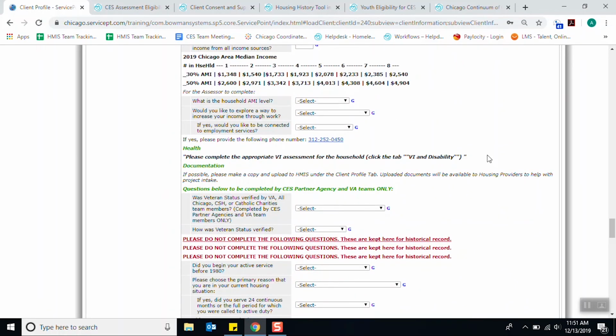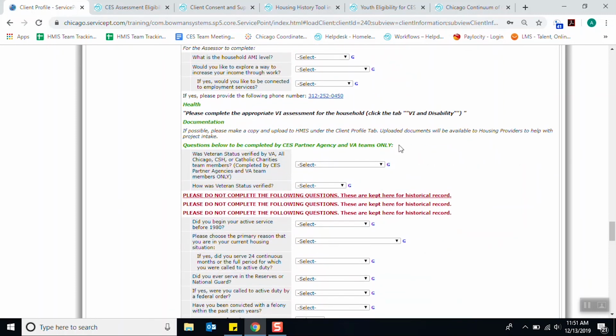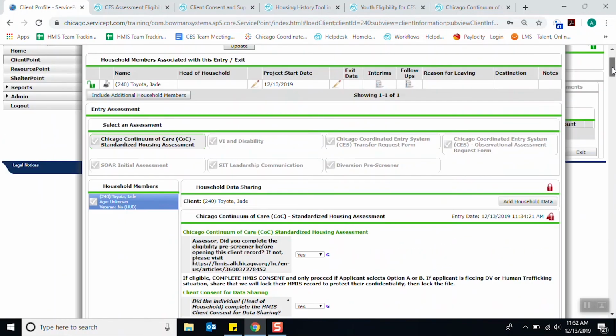We'll need you to complete the VI and then document any information. Where I put the consent, you can also include any documentation that you think might be useful there. Housing providers will be able to access that later when they're matched to housing. So you're done with the assessment.